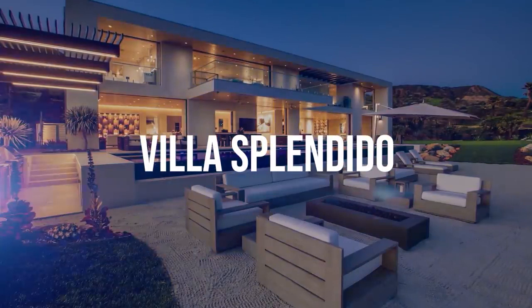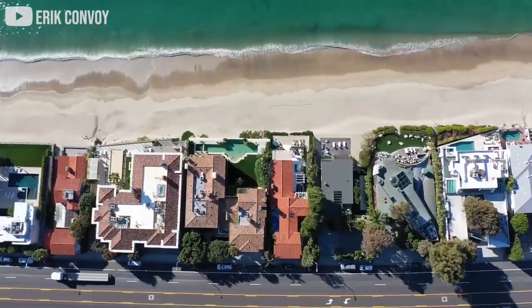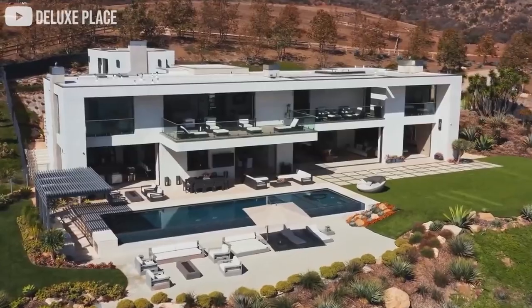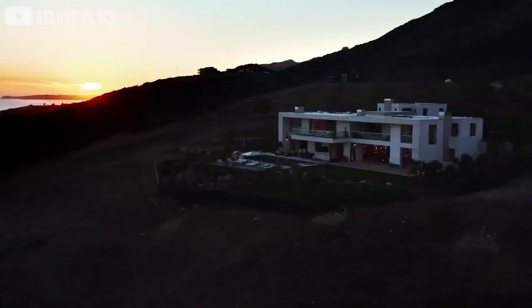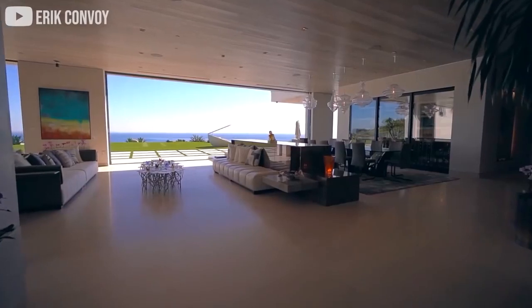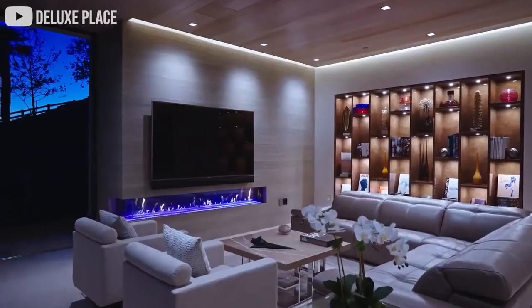Number 4. Villa Splendido. Nestled in the Malibu Hills overlooking the mighty Pacific Ocean and the adequately named Billionaire's Beach lays an architectural gem that can easily be named one of the most picturesque homes in the entire world. With its elegant-looking and mesmerizing surroundings, Villa Splendido has it all. A breathtaking view, spacious living space, and a luxurious vibe that emanates unwavering class.